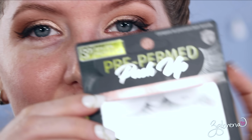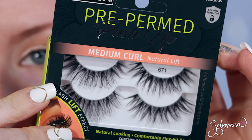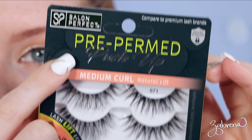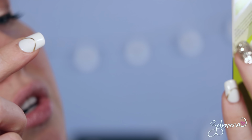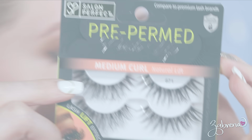I got the lashes. Okay, look at these. Aren't these beautiful? Oh, I was like, it's gonna be a shame if I can't put those on. So they're from Salon Perfect, the pre-permed. I don't know what style these are. Medium curl. But yeah, let's see what those look like. Oh my gosh, I love these. Okay, so they are style number 671.